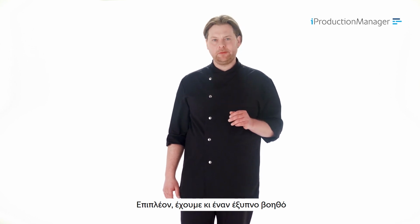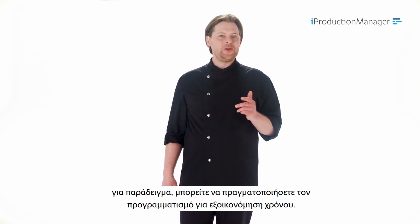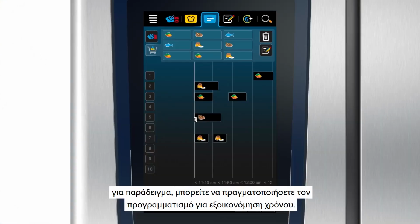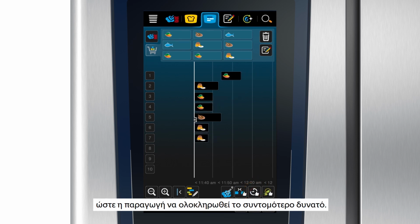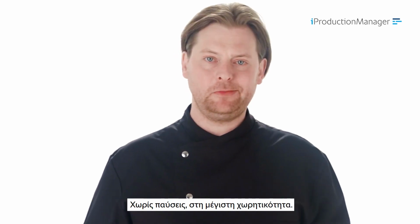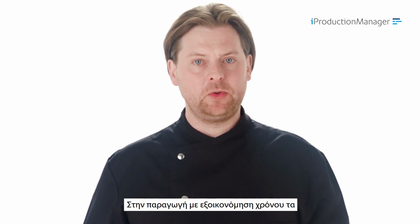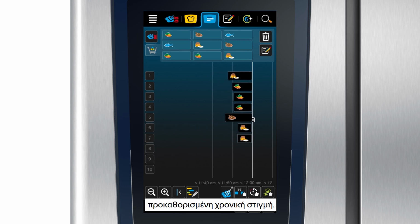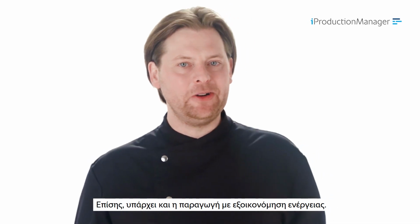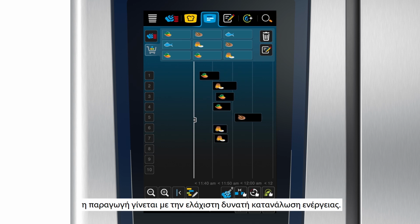And if you need a little help for the planning process, we've provided a clever planning assistant. For example, if you optimize your plan for time, then your dishes will automatically be arranged so that everything is finished as quickly as possible. No breaks, maximum capacity utilization. By choosing Target Time Optimized Production, it will arrange your dishes so that they'll all be ready at exactly the time you specify. For example, at 12 o'clock. And then there's the Energy Optimized Production, which uses, as you can probably guess, as little energy as possible.